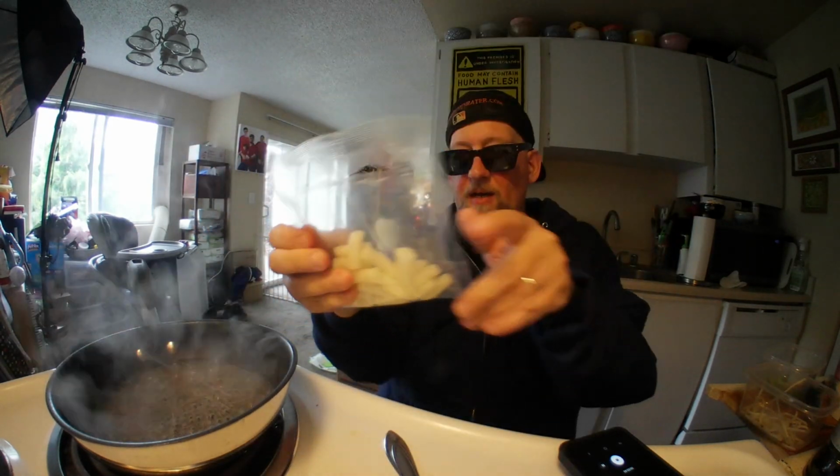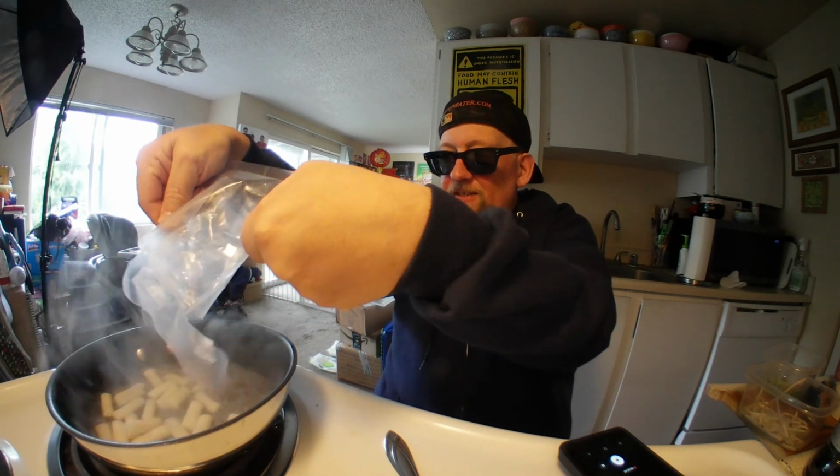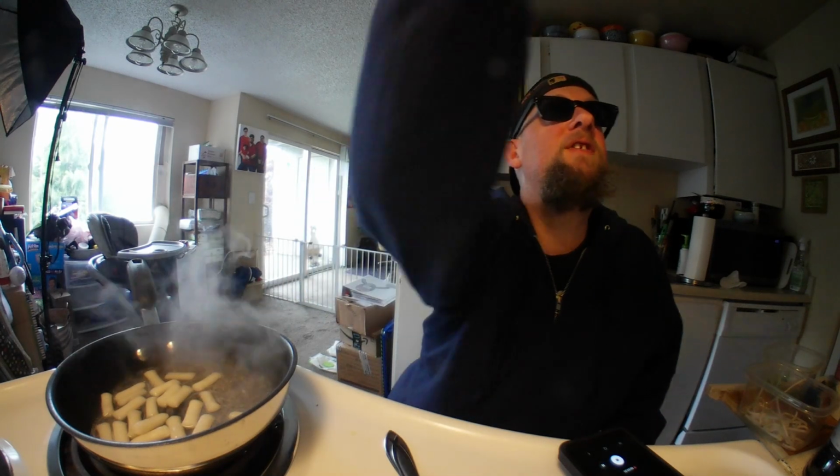Here's the tteokbokki, by the way. If you see pictures of me from back then, you'll understand why today is the first time I'm wearing it. Because it did not fit. And this is a 3X, so. But yeah, it fits now. So that's kind of exciting.